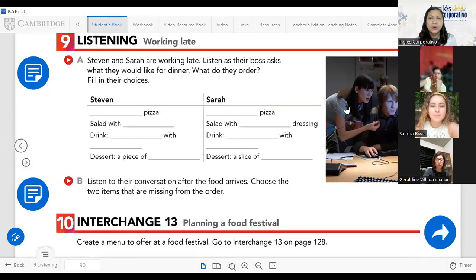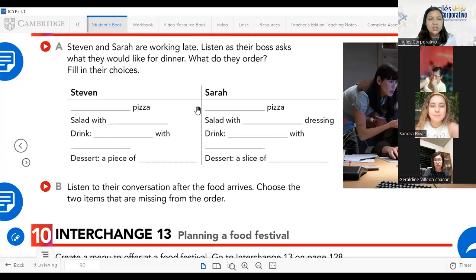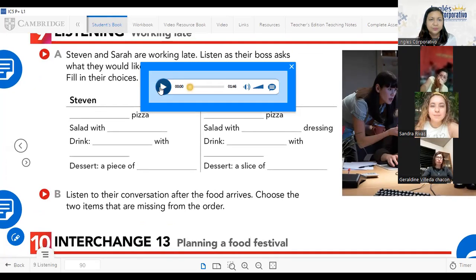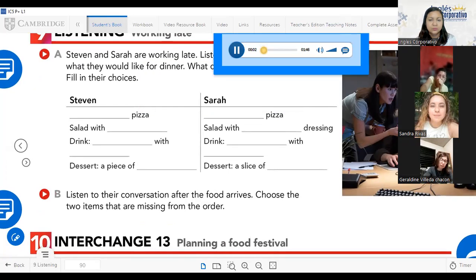So right here we have a listening exercise. Steven and Zara are working late. Listen as their boss asks what they would like for dinner. What do they order? We are going to fill in their choices. So we're going to listen to the conversation and let's pay attention to what they would like for dinner. Steven and Zara. Page 90, Exercise 9, Listening, Working Late, Part A.